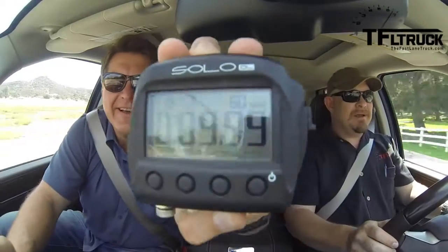Whoa! Yeah! It lit up the rear wheels. I wasn't expecting that. That's awesome. I love torque. And here comes 60 right there. Oh, look at that. Check it out. You see it? Yeah. 9.99. And that's with two chunky guys.